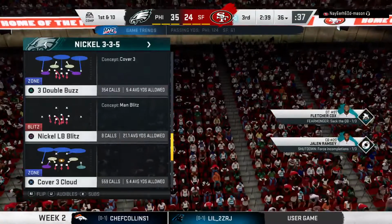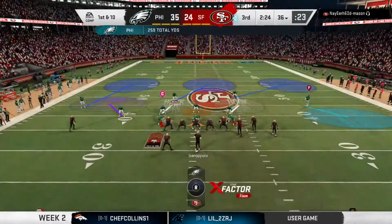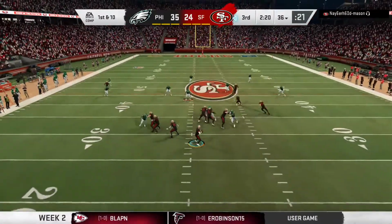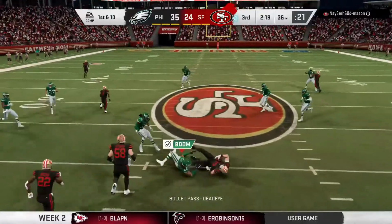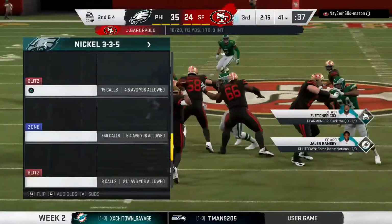So many teams want to throw the ball in this situation nowadays, but I love watching a team that has enough confidence to go ahead and run the football. In that situation, it's almost a tendency breaker. Garoppolo finding his tight end Kittle. A gain of 6 there on first.